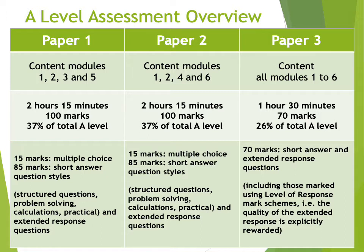Modules 3 and 5 are inorganic and physical chemistry. So module 3 is looking at the periodic table and periodicity. Groups 2 and 7, qualitative, as in observational analysis, enthalpy changes, reaction rates and equilibrium, although it looks at them from, again, a qualitative point of view. And then module 5 takes this further.